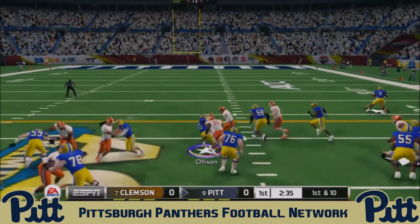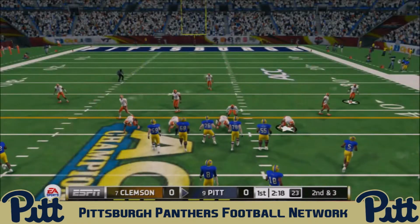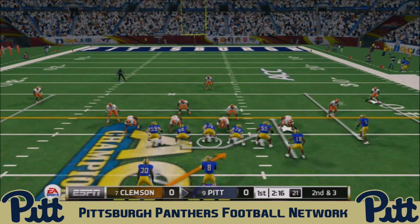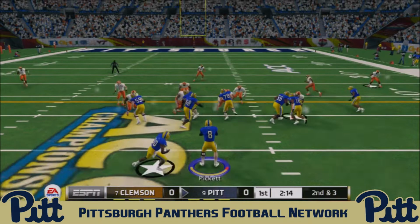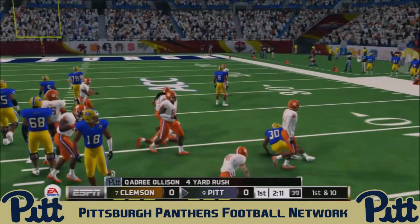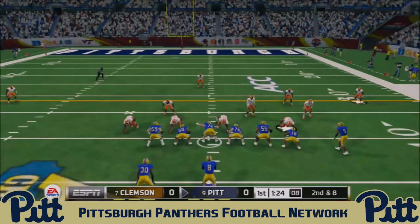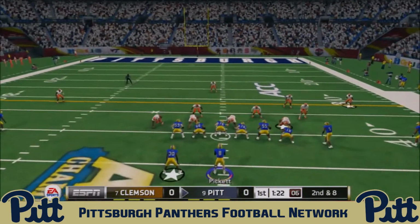Here's Olesen. Does a great job there. Could have been brought down in the backfield. He danced around one Clemson defender, ended up turning it into a 7-yard gain. So a nice pickup for Olesen. Second and 3, he's going to take the ball under center. He goes off tackle, picks up about 4, and it's enough for a Panthers first down. So Olesen getting a good bulk of the offense here in the early going.